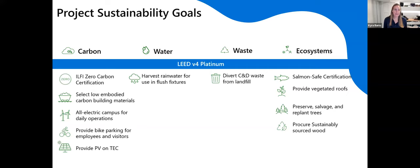Bike parking, PV, water, we harvested some rainwater from off our roofs to flush our fixtures. That was a new thing. And we had to work with City of Redmond to get all the code to align, because there's a lot of challenging logistics between having water that's come off the roof into the toilets and using it in the space. Our goal for waste was to divert 90% of the waste from the construction, and we were actually able to obtain 92%, which was exciting.